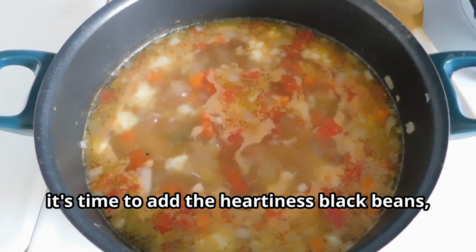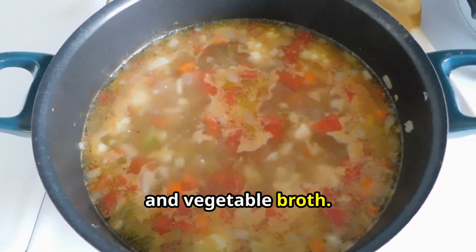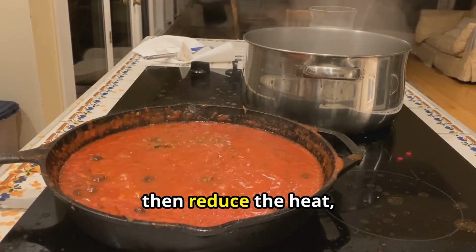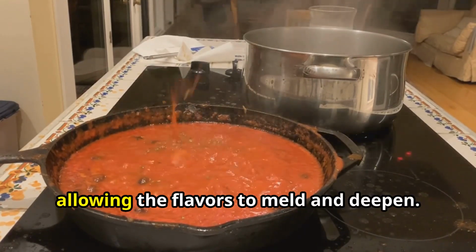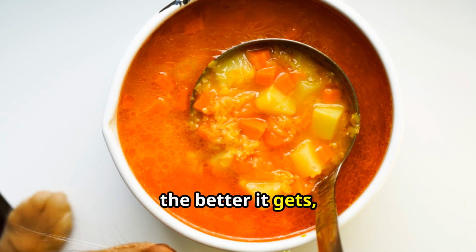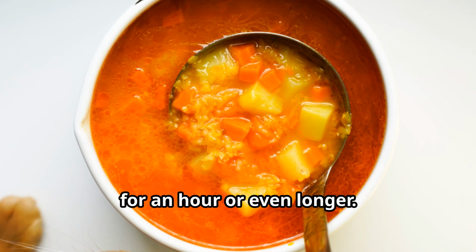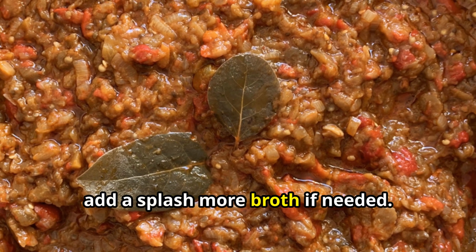Now it's time to add the heartiness. Black beans, kidney beans, chopped tomatoes, and vegetable broth. Bring the whole lot to a boil, then reduce the heat, cover, and let it simmer for at least 30 minutes, allowing the flavors to meld and deepen. The longer you simmer it, the better it gets, so don't be afraid to let it bubble away for an hour or even longer. Just keep an eye on the liquid level and add a splash more broth if needed.